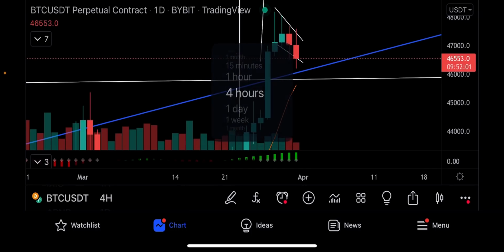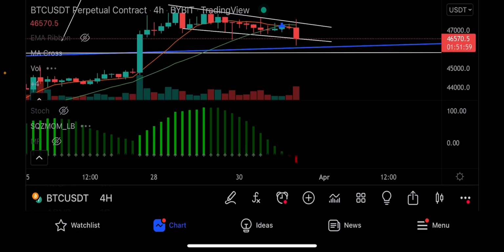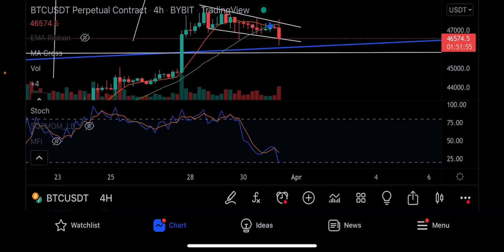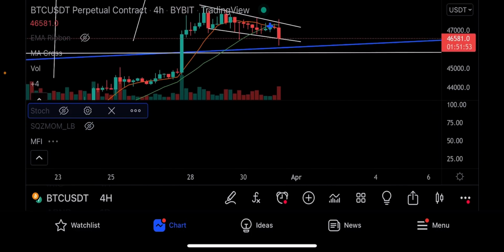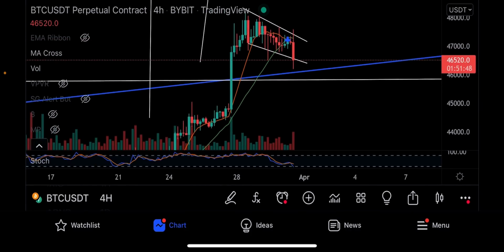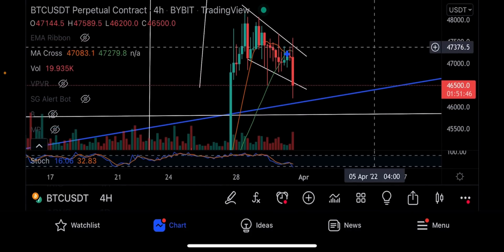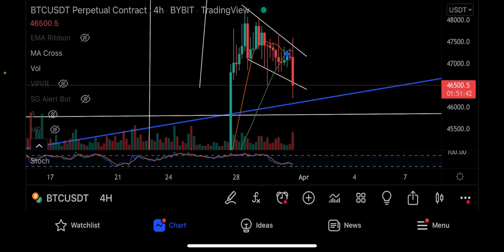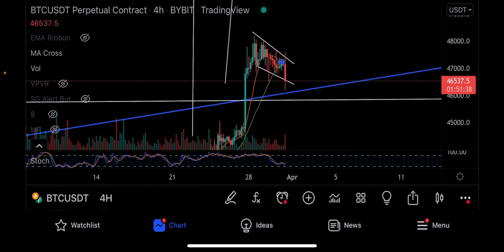On the 4-hourly candle, squeeze momentum went to the red side. Stochastic is oversold now, or close to oversold. Money flow index is flowing out of Bitcoin on the 4-hourly. Huge selling volume. Look at that candle wicking around. It went from 47,500 down to 46,200. It's only a $1,000 drop, actually, a $1,300 drop. But there'll be a lot of panic in the markets right now.